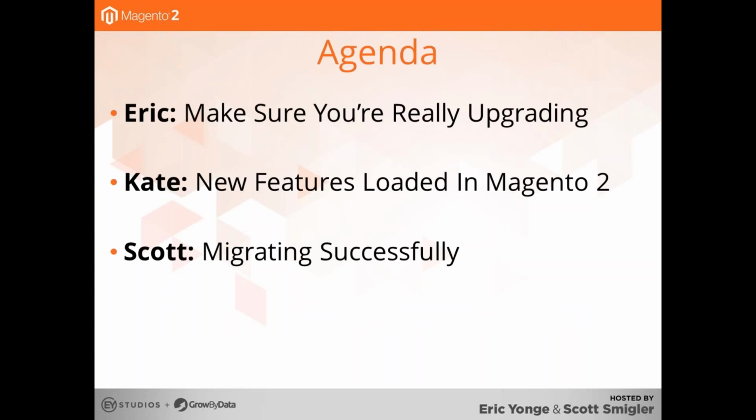All right, so let's talk about the agenda here. I'm going to start it off by making sure you really are upgrading and not just migrating, as we're talking about. Then I'm going to turn it over to Kate. She's going to talk to you about the scores of new features loaded into Magento 2. And Scott's going to finish this up by talking about how to migrate successfully to Magento 2.